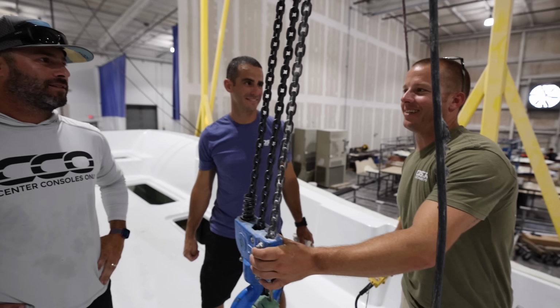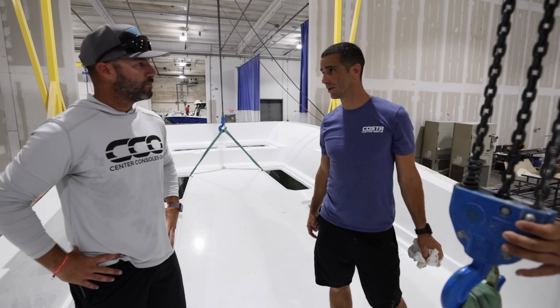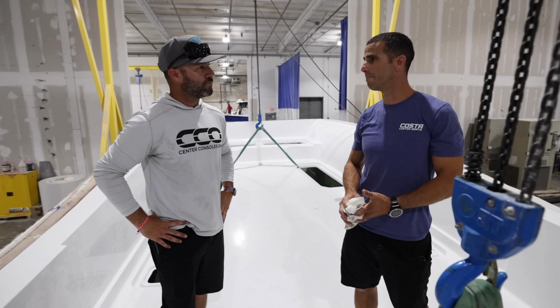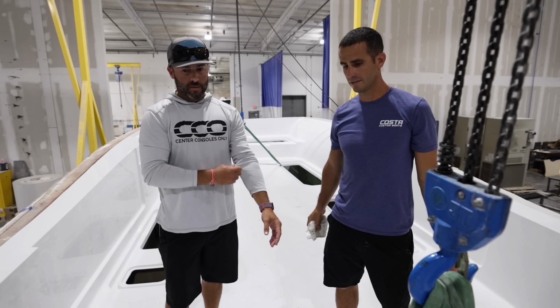We're excited. I mean, once it starts coming together, you start to feel the excitement build because it's a big boat and we can't wait to see how she performs. Yeah. So we're anticipating it performing as good, if not better, than our 26. Definitely looking forward to seeing it. Very excited.